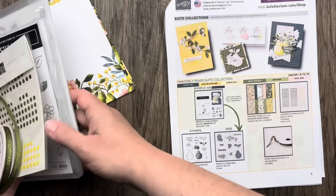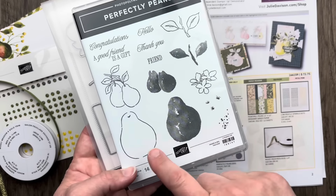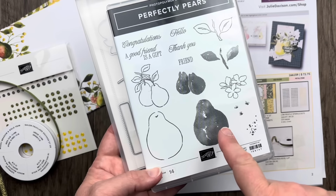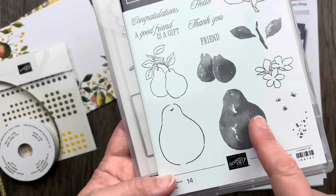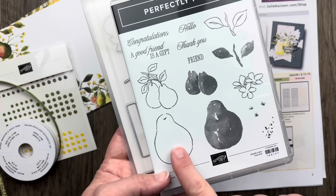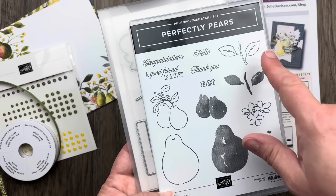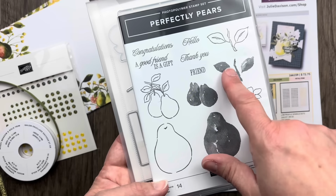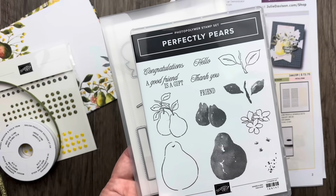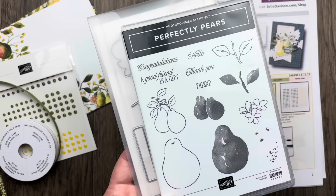Then we also have this Perfectly Pears stamp set, and it has a distinctive two-step stamping. It's meant to look like watercolor and not perfectly bold and colored in. So there's one for the big pear, one for the small pair of pears, and then the stem for the big one and the inside for the stem. We've got some flowers, some centers, a little splatter, and the sentiments: Congratulations, hello, thank you, friend, a good friend is a gift.